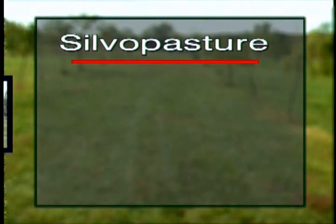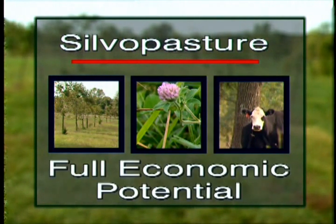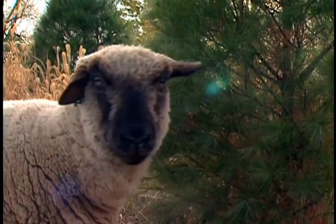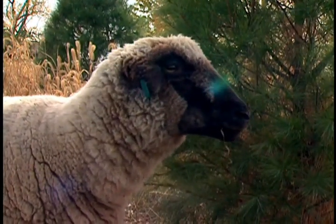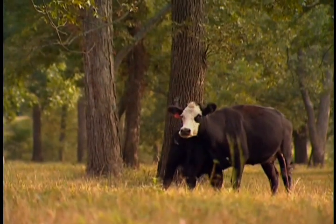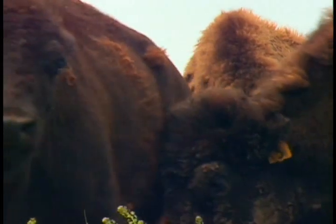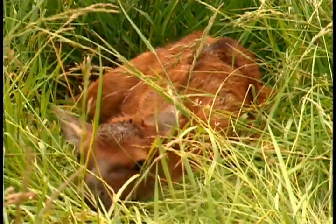In a silvopasture practice, trees, forage, and livestock are developed to their full economic potential. Livestock choices include sheep, goats, horses, turkeys, cattle, chickens, ostrich, emu, and game animals such as bison, elk, caribou, fallow deer, and others. Jim Wilson and Bill White discuss why they chose a particular livestock.